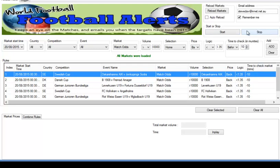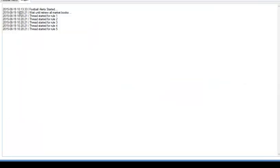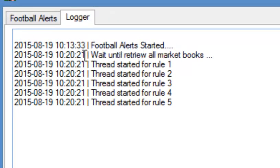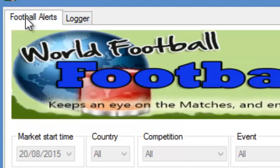So also, I must say, you have to push start in order for that to happen. And if we go to the logger now, it will come up here and tell us football alerts has started, wait till we retrieve all markets, which it's done. And then it tells us that rules, all these rules here, which are the 5 games that we've just picked, are all started. So now the software is monitoring them.